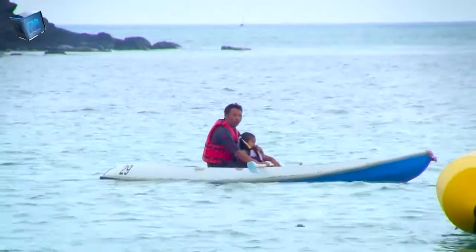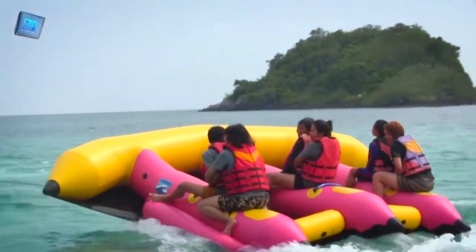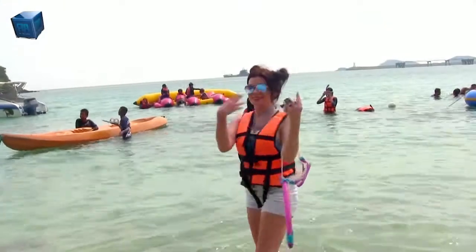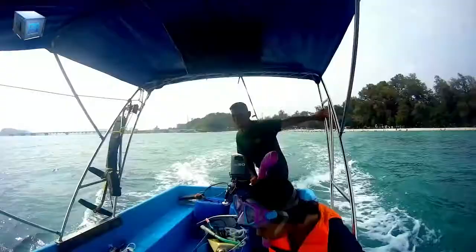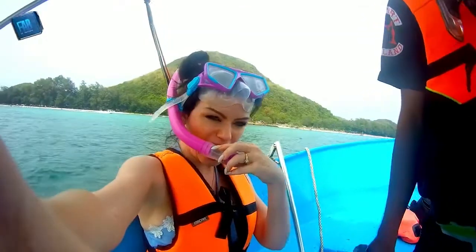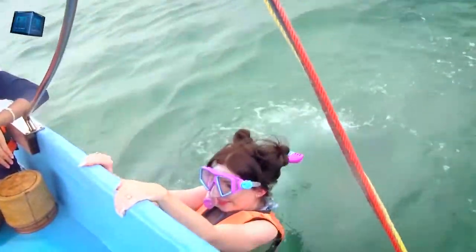There are many activities to enjoy, such as kayaking, banana boat rides, snorkel rental, and even snorkeling trips out to the best coral areas. Snorkeling trips cost 300 baht per person. You'll be taken out into the middle of the bay in a glass-bottomed boat to swim alongside the fish whilst enjoying the beautiful view of the underwater corals.